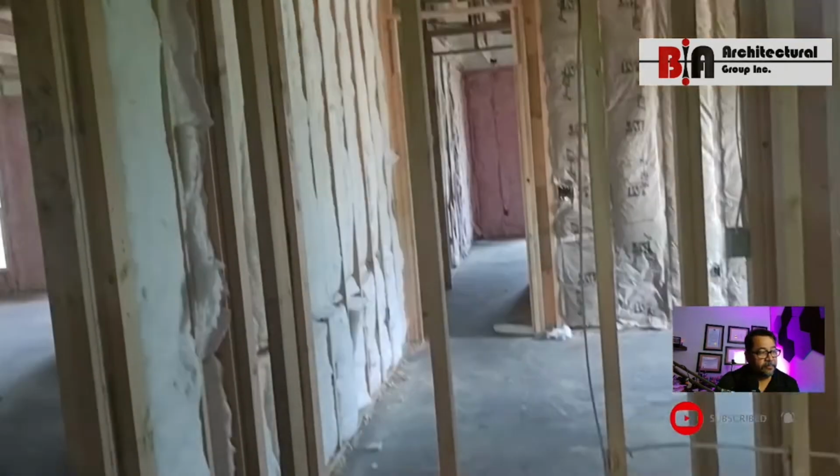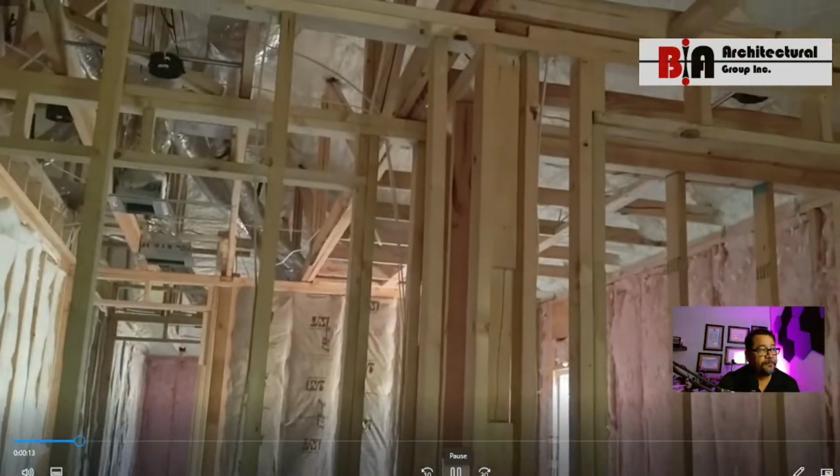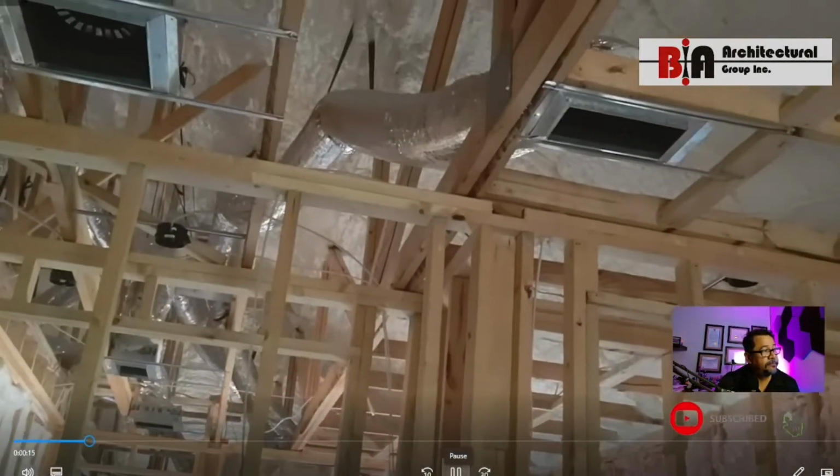So the walls are just slightly under 10 feet. In here, it's 9 foot. Oh, okay, so all this is 9 foot? Yeah, all of the bedrooms are 9 foot. Gotcha.